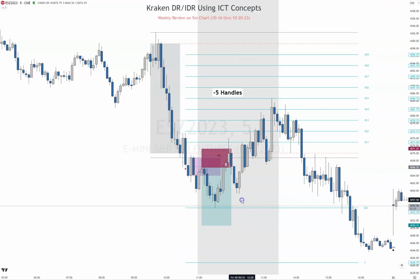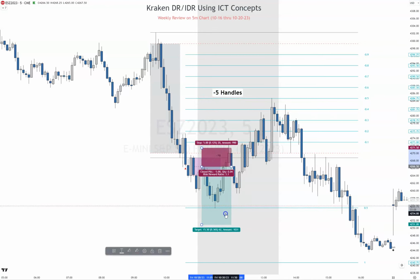Had we done that, okay, we would have been able to take a partial and move our stop to break even. So we would have been plus 9 handles, that's 60%, and then break even, versus minus 5 handles. Okay, so had we played this right, had our stop been as big as our order block, propulsion block, we should have taken the mean threshold, which is the midway point. We should have had our entry there, so our stop could have gone above this. And had we done that, we would have been over 60%. We would have taken a partial and moved our stop to break even.